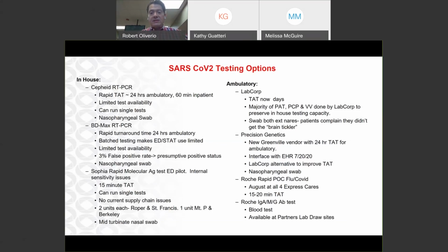In the ambulatory space, again, our LabCorp test turnaround time is now, I'm just saying days because I don't know from day to day what it is, but it looks like it's 6 to 9 days now. The majority of those tests are still PAT. We can run priority pre-admission testing tests and still get them in 3 to 4 days, but for just general testing, it's been miserable.